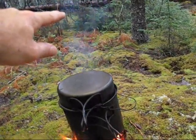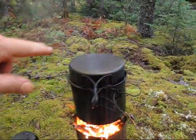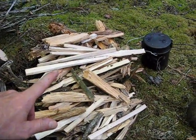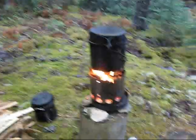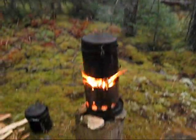Stick stoves take a while to learn how to use because they flare up and then they go down, flare up and then they go down. And I've got softwood here full of resin, so it's not like hardwood that burns very even. It was quite a downpour, and the thunder is still going, and it's still raining, and it's forecast to rain all night.